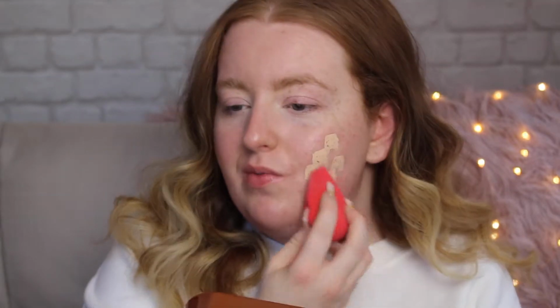I'm just going to go straight from my sponge on here. Coverage is pretty good. The shade is okay. If this goes any darker though, it's going to be a no-go. The finish is pretty nice though. It's covered up the freckles on my forehead quite well, which these ones are usually quite prominent.